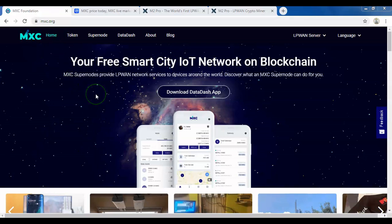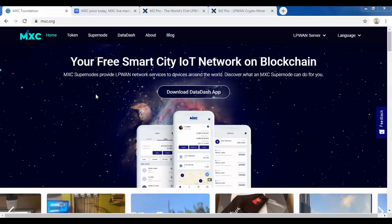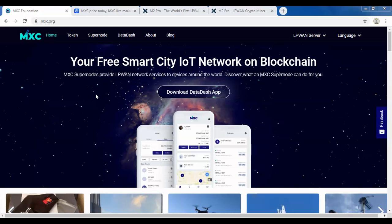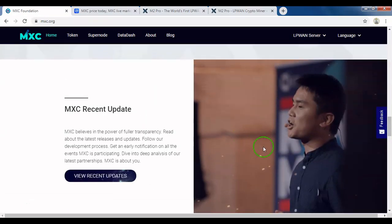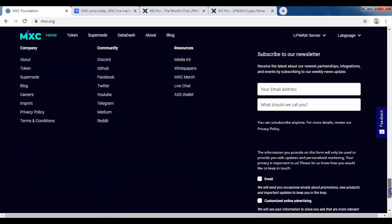The MXC Foundation is the company behind it. They are basically saying that they are a non-profit organization and they aim to provide a free smart city IoT network on the blockchain, as you can read here. So the MXC Foundation itself is a non-profit organization, and you have the CEO here, who basically believes in the power of fuller transparency. Read about the latest press releases, etc. The website is mxc.org. Then they list their partnerships, etc.